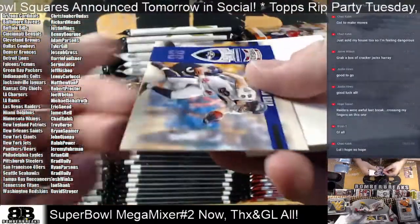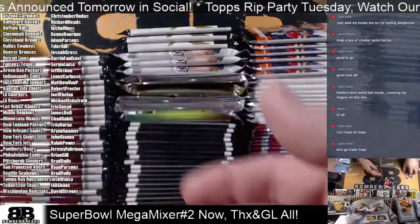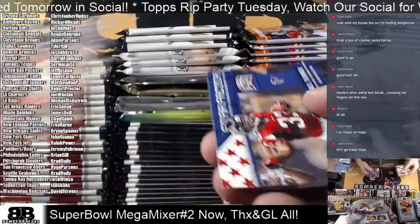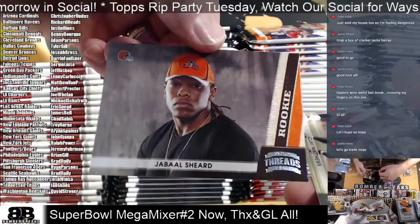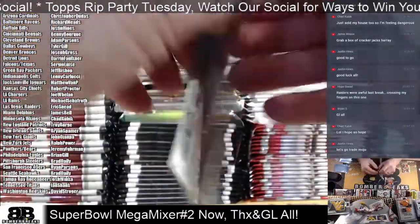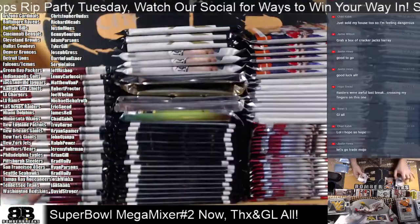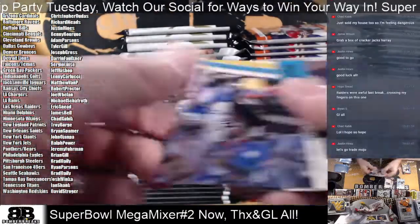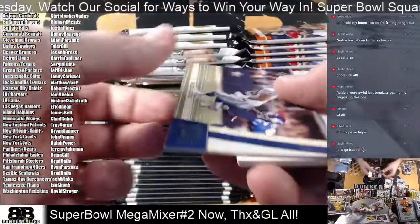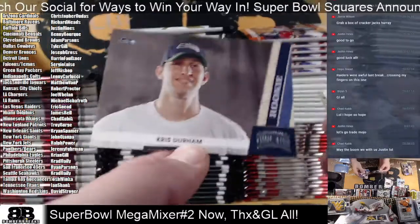On this, guys, we're just looking for stars, rookies, inserts. Todd Heap in there, rookie of Ronald Johnson, and the star players I'm pulling too. Michael Turner, there's Jabal Sheard. Browns. Donovan McNabb. Mike Tolbert, nice parallel, and one of the big dogs would work too. Tolbert to 100. Tyrod Taylor, rookie, Baltimore. For the Breeze. Chris Durham.